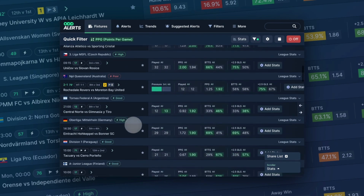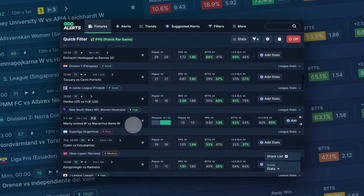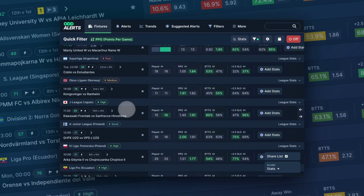There is some interesting leagues either just starting up, just getting going in Norway, Argentina, and there's some that are at quite important moments, like you can see here in Paraguay, some still going in Germany. The Norwegian leagues here, they've played 11 games at the moment. Japanese J-League, very consistent, some of those teams, and they're just getting to a good stage of the season now, 15, 16 games played.